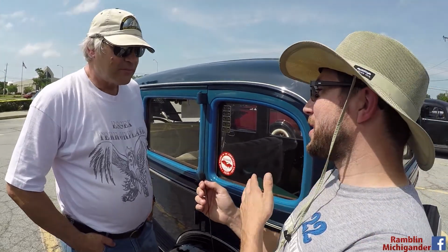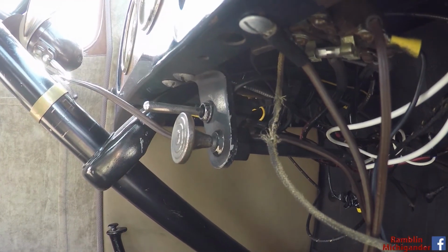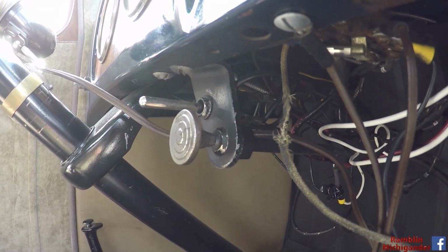Now, have you done anything to this car to make it more comfortable, more drivable, anything like that, other than the seatbelts? We did the seatbelts, and we do have a 1940 Hudson Overdrive bolted onto the back of the transmission. So it is a little bit of a cheat, but it makes it so much nicer when we're driving the car to drive it at a reasonable speed for the engine, yet still have a reasonably safe speed to drive.